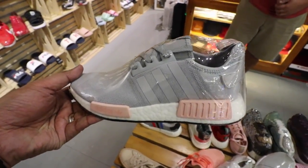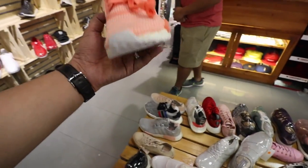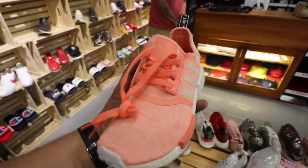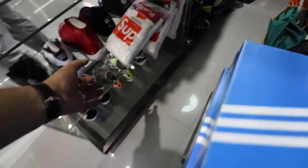There are many here, guys. So if you are in the market, if you're looking for Boost sneakers, come here during the weekend because there are many, only 6,000 to 8,000. So, they're very good deals.